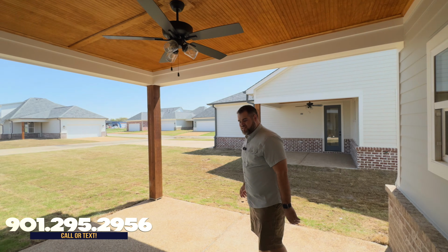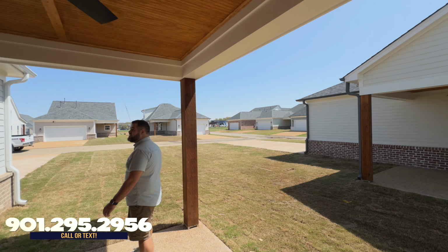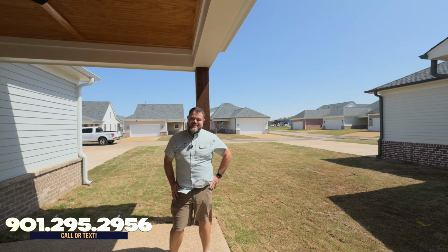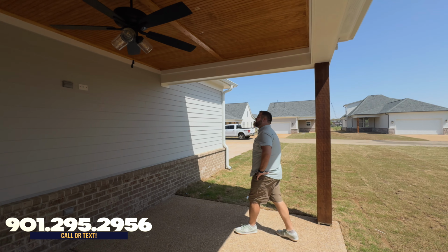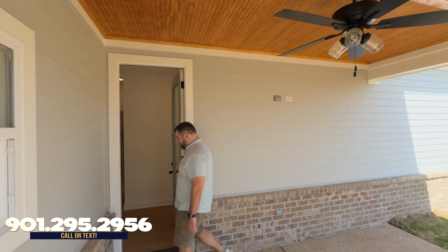And a decent little back patio. Yeah, it's a very nice covered patio. You can see Central Barbecue off in the distance over there. There it is. I feel like we might end up there, Chris. I think we'll be there just after this one. Feeling like we need to head over there. Got their beaded board up here. Yeah, that's good contrast. I like that black fan too.